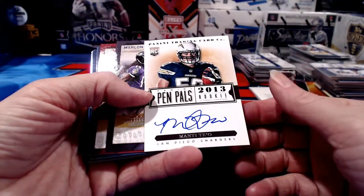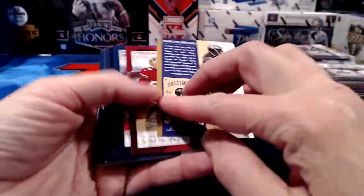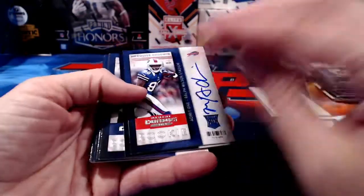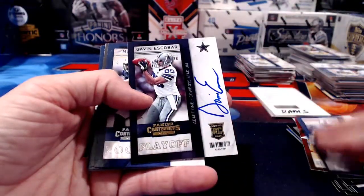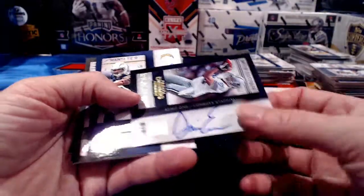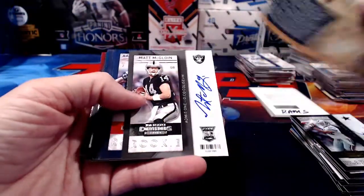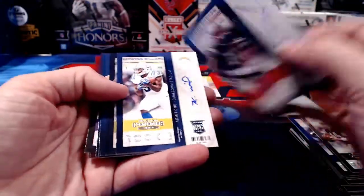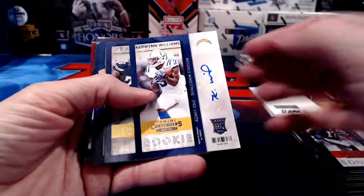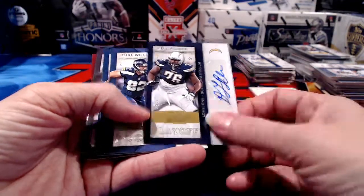Te'o on-card auto in the Pen Pals insert for the Chargers. Marlon Brown for the Ravens. Nick Moody, Niners. Marquise Goodwin, Bills. Gavin Escobar, that one numbered to 99 for those Cowboys. Te'o again for the Chargers. Matt McGloin, another hit for the Raiders. Aaron Dobson for the Patriots. Keenan Allen, Chargers. D.J. Fluker to 99 for the Chargers.